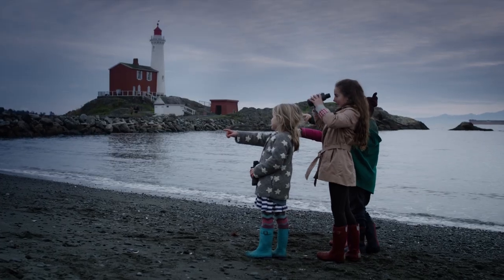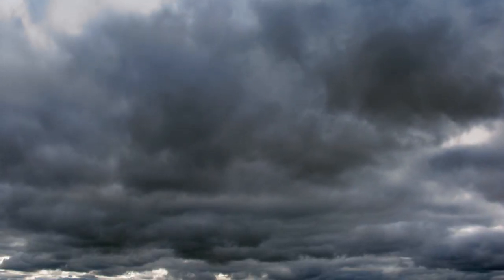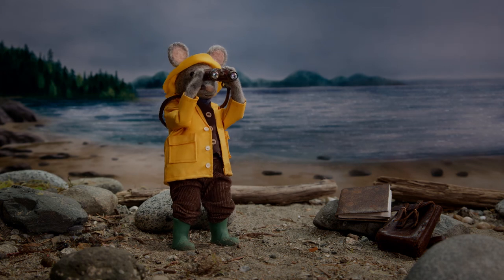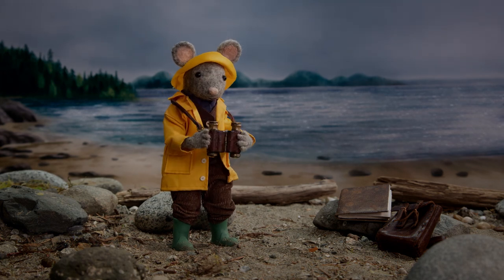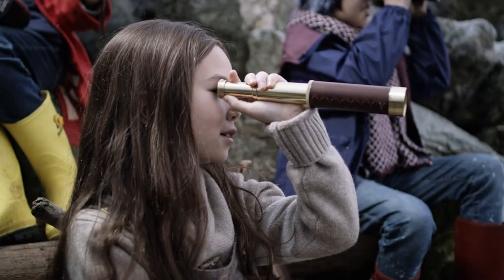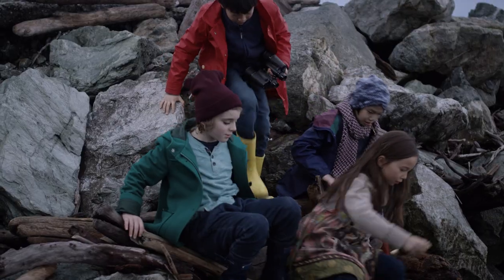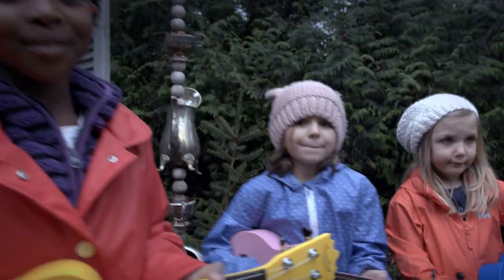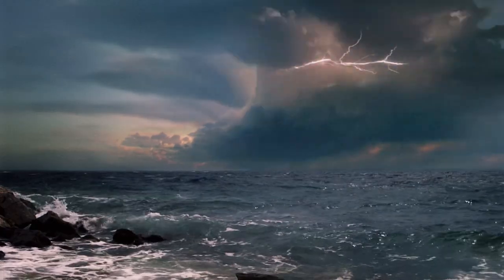The first sign, skies get dark, wind picks up, the rain starts to fall. It's electrical. Second sign, I get scared, I can feel a storm in the air. It's electrical.